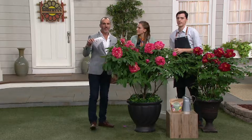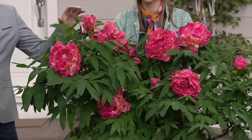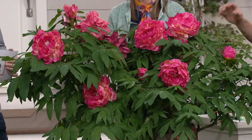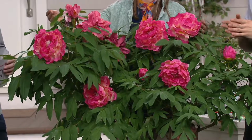Whichever color you decide to go for, maybe you want to go for one of each, or maybe two of the same color, have them either side of a front door. Absolutely. I like that one of each personally. Me too, just for that variety. Variety is the spice of life. And these are long-lived perennials.